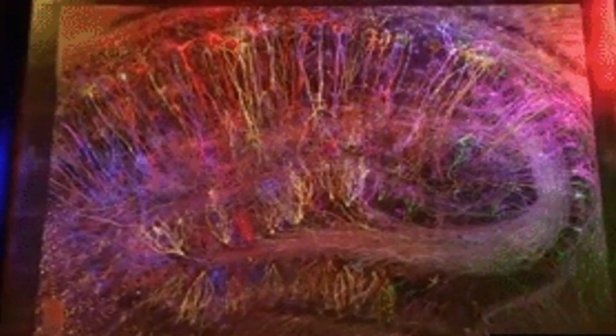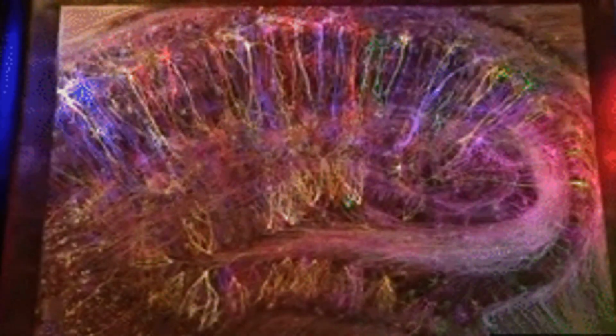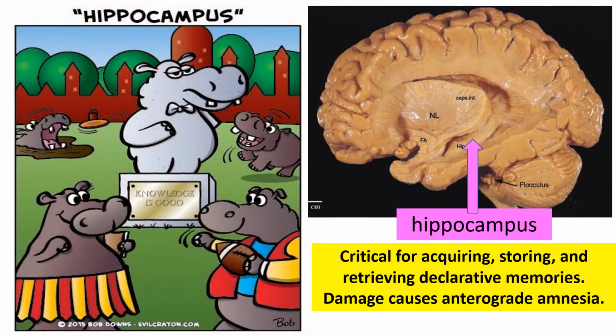Here's an illustration that shows the neural activity going on in and around the hippocampus. Notice that the brain cells are sort of organized in layers, and they take information and sort it and create networks that act like computer software for storing information. So the hippocampus will take some information, hold on to it for a while, and then distribute, what we call consolidate, it into different brain areas. So when thinking about the hippocampus, think of the word campus.